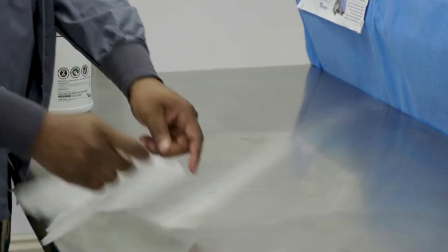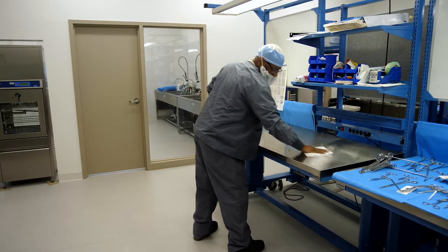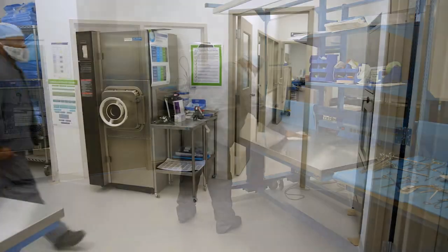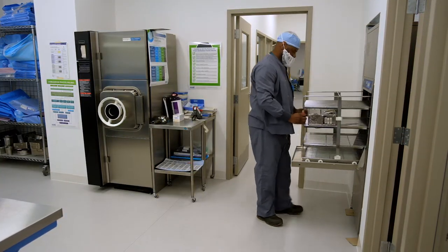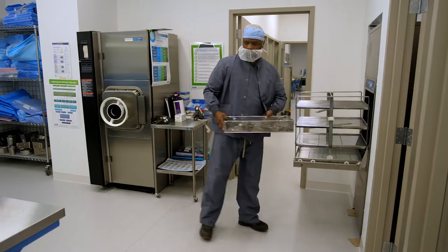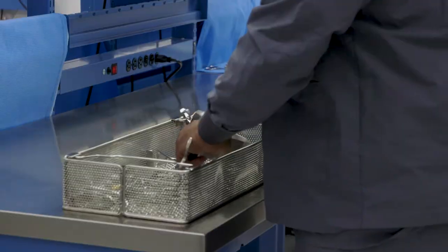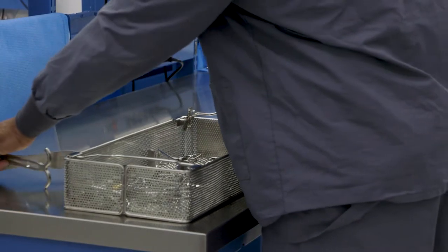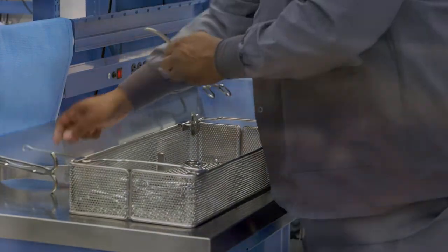Before bringing any clean instruments to their workstation, the tech wipes their table and assures that they have the products they need to perform the task. As the instruments come out of the washer, the SP Tech selects an instrument set and brings it to their workstation. They carefully remove the instruments. The tech lays out the instruments, grouping them by name and type.